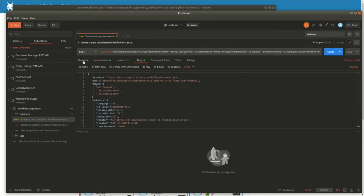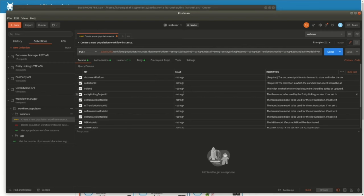Next, we need to define the parameters of the call. Here you can see all the different parameters you can define. The first one is called Document Platform. Here you can define the different document platforms that you want to use in order to store the document. For the demonstration, we use the LDP implementation. As you can see, I'm using environment variables and this is set to be LDP. Next, we need to define the collection ID. This is set to be webinar.